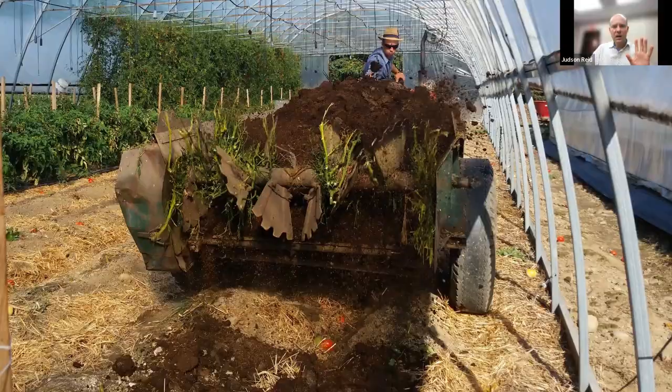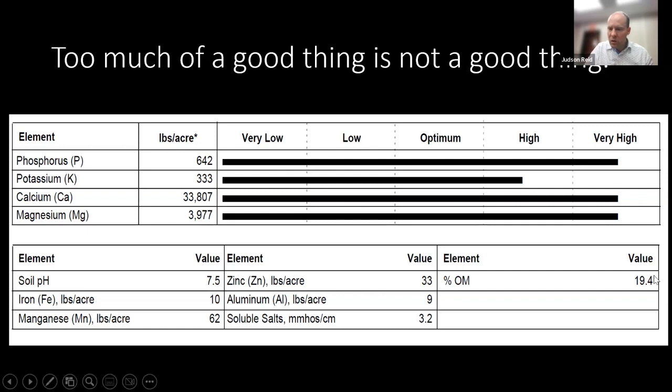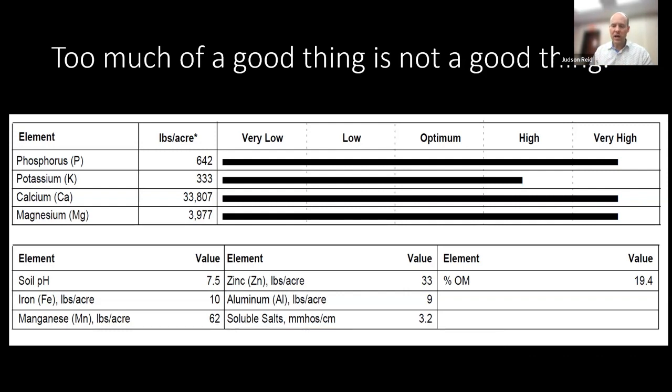Now, this is where I say that these protected ag settings need some love, because too much of a good thing is not a good thing. And here I share a soil test. I'm going to draw your attention to the lower right-hand corner. The percent OM stands for percent organic matter, and we're at an extremely high level here, nearly 20%. Our soils naturally don't reach that. It's through the addition of all of that compost that we approach that level.